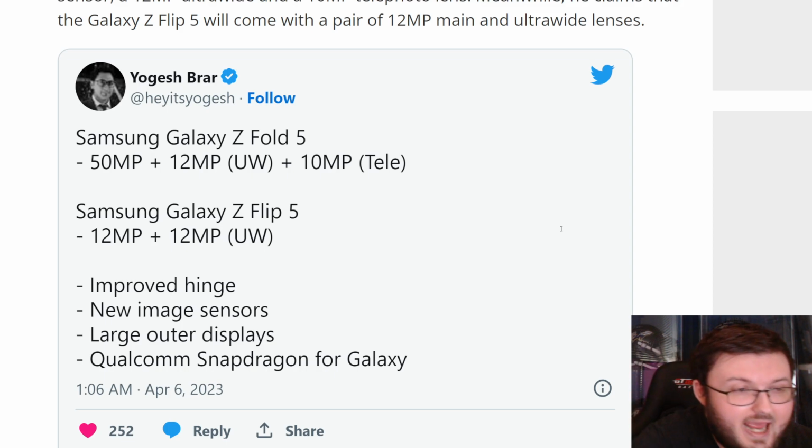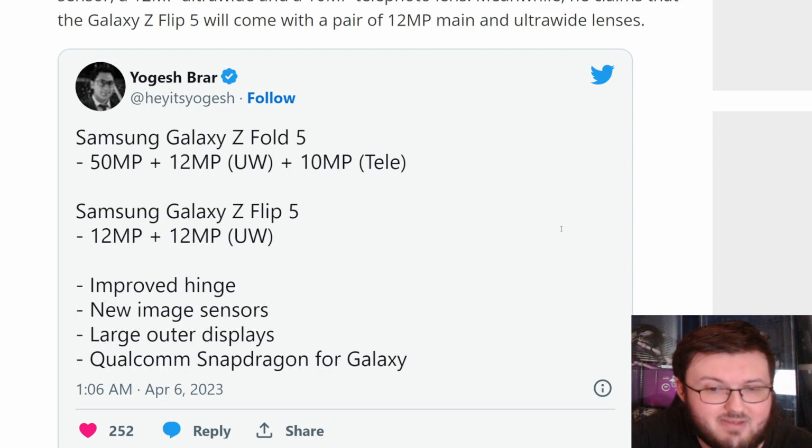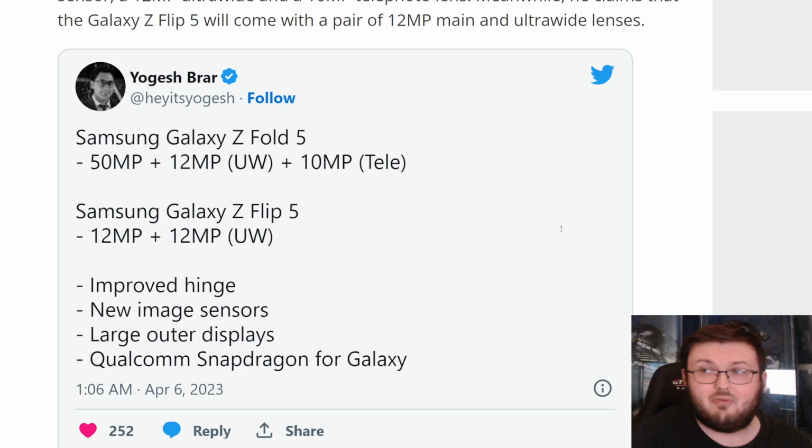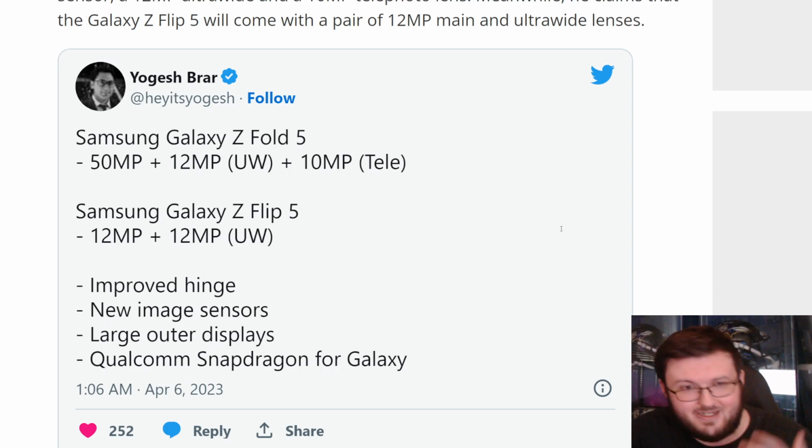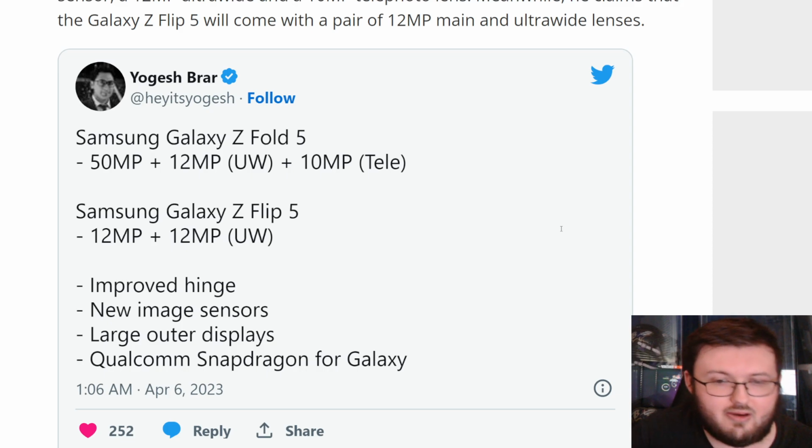So we need to have at least an improvement in image sensors. And if that is, as is right now leaking, going to be the case, then that's a W, and I think that's enough of an upgrade. If it's the same exact sensor, then no. If it's the same sensor but more megapixels, that's even worse, right? We want to see an image sensor improvement. So it looks like it should be at least a tad bit better.